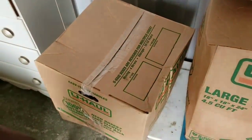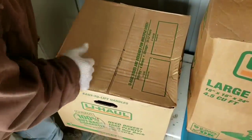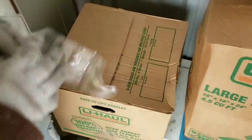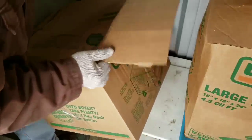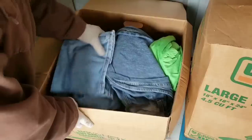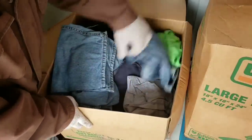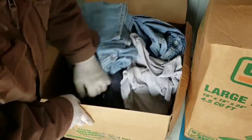This is the crazy stuff. The U-Haul boxes. Boom, boom, boom, boom, boom. Let's find out what we got. Don't even need a knife. It's cold. It's freezing. That tape doesn't stick in the freezing cold. Here we go. Oh, yeah, clothes. Why would they put the clothes in the back corner? Nobody puts clothes in the back corner.